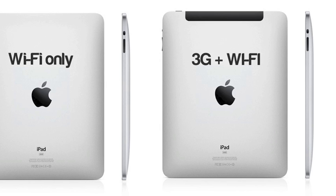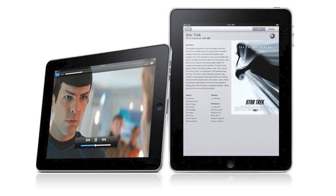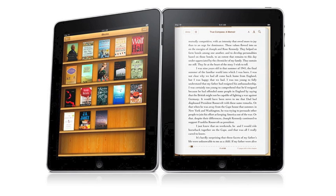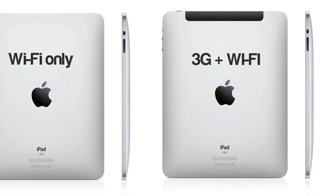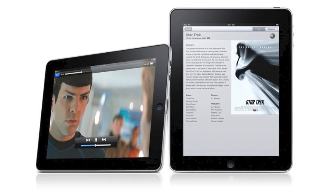It's roughly 9.56 inches in height and 7.47 inches wide, and just a half an inch thin, which is pretty amazing. The Wi-Fi only version weighs just 1.5 pounds, and the Wi-Fi plus 3G model weighs 1.6 pounds. It runs a custom 1 GHz ARM-based processor made by Apple called the A4, and the screen resolution is 1024 by 768, which of course is the netbook resolution. Currently in the first gen, there are capacities of 16GB, 32GB, and 64GB, of course all flash memory.